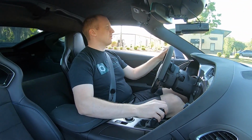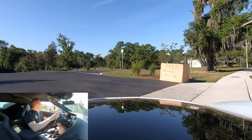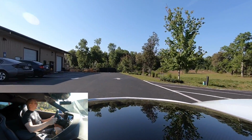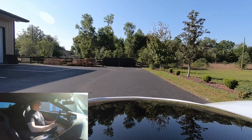That's the first introduction to my version, the modified version of the Z06. We'll get you some more driving stuff here in the future as I figure the thing out.